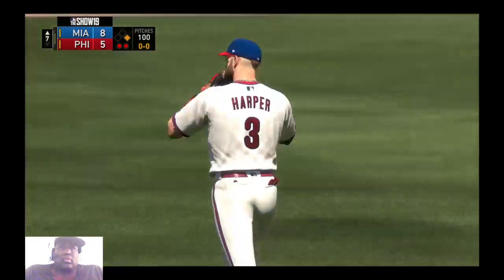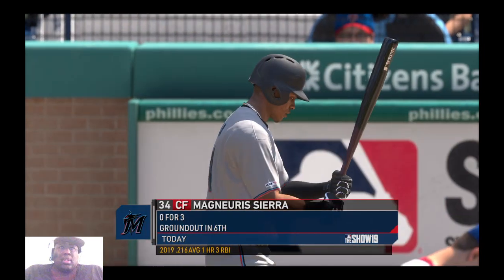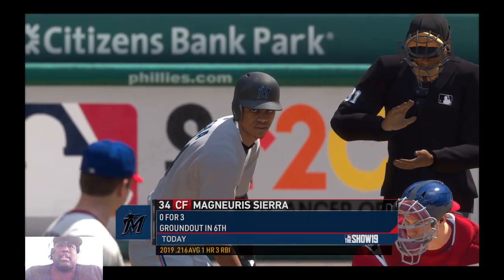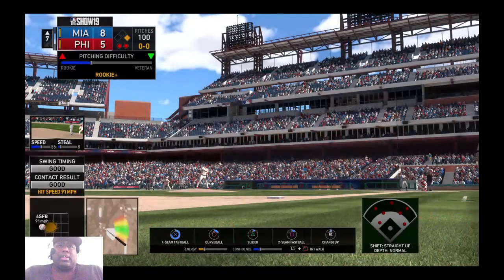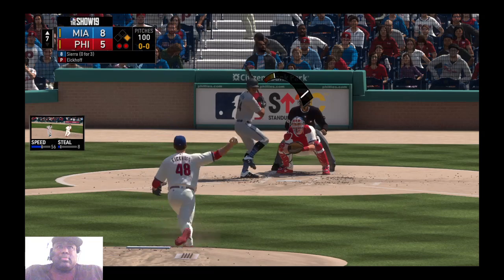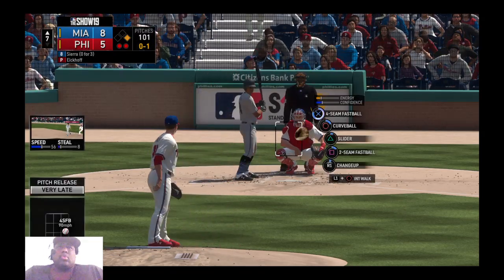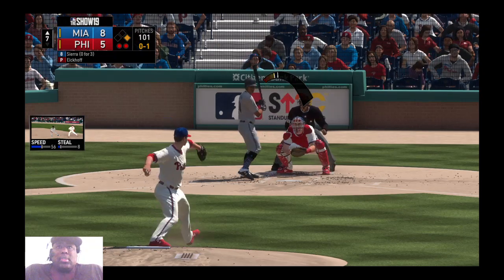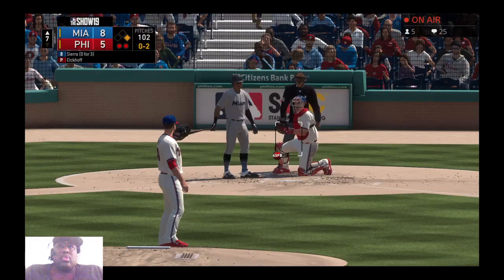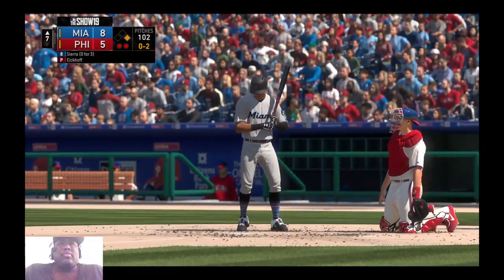The center fielder, number 34, Magneuris Sierra. Now at the plate, Magneuris Sierra. He's hitless in 3 at-bats to this point. Here comes the first pitch. First pitch fastball in there for a called strike. Pitches taken for strikes. Puts himself in a bad spot. 0-2. Let's see if he can battle back in this AB.